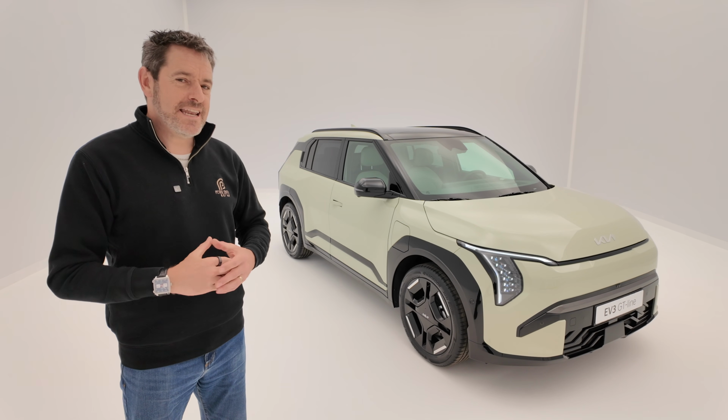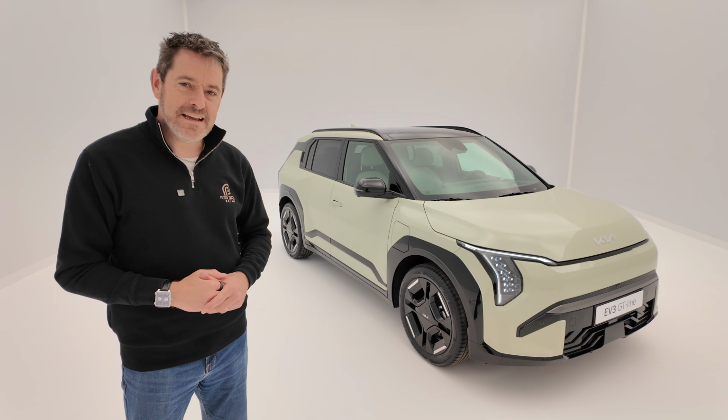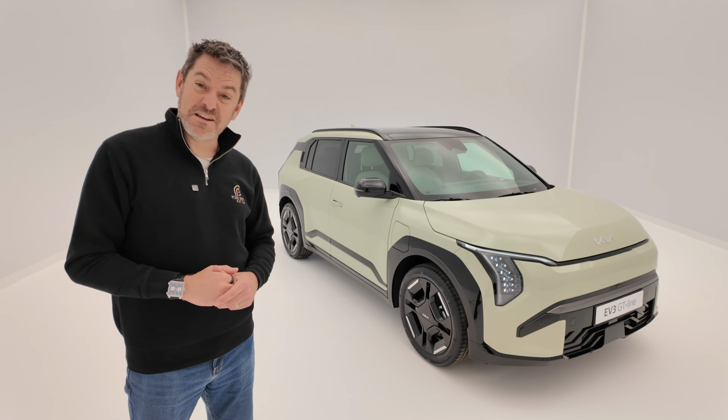And hopefully later on this year, I'll get to be behind the steering wheel and actually have a drive. But for now, I'm going to carry on looking at this car because I quite like it.